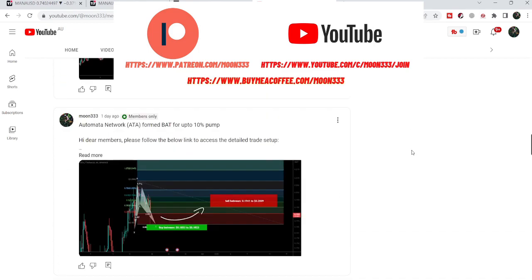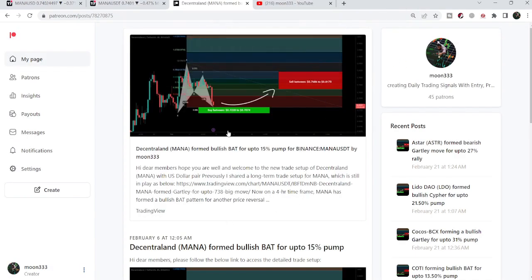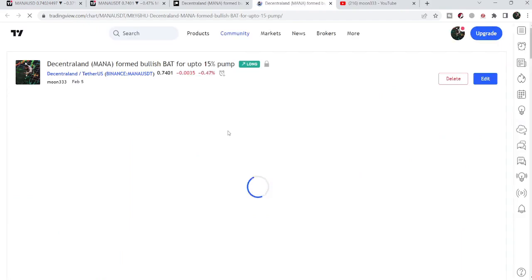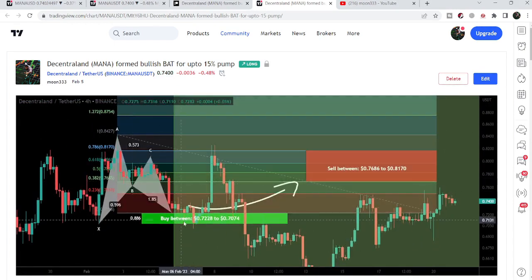So let's start the analysis. And first of all, let me begin with my most recent trade signal of Mana token that I shared a few days back on 6th of Feb 2023 with my members. That was a harmonic bullish Vs Bat move that Mana token formed with the US dollar pair on the 4-hour time frame chart. After playing out, you can see that the price line started a nice reversal from this buying zone. First, it dropped more down at the very end of the buying zone, and then we had this pump. That was, by the way, more than a 16% pump.